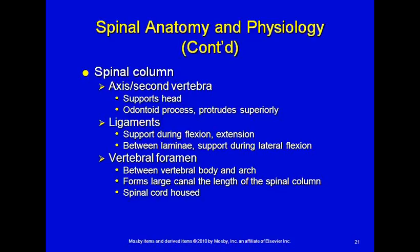Ligaments, remember LIG, B to B, so ligaments attach bone to bone. And ligaments help support the spine during flexion and extension. Ligaments lie between the lamina, and they support during lateral flexion.